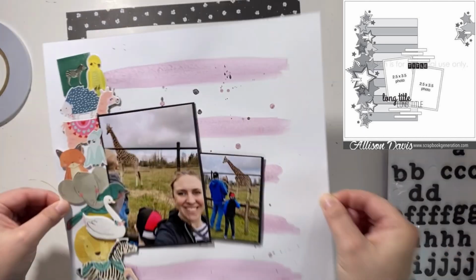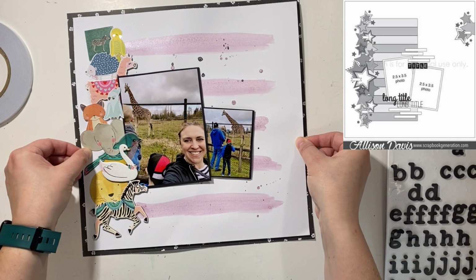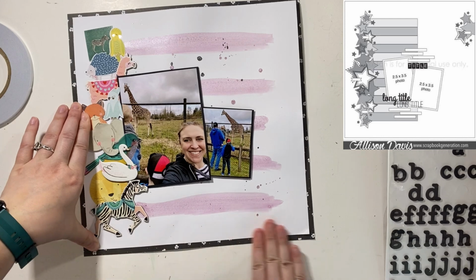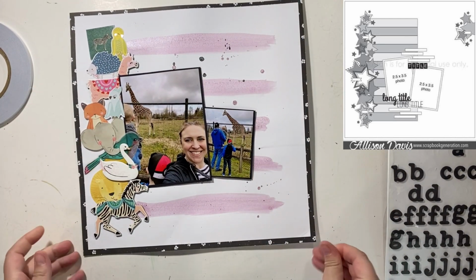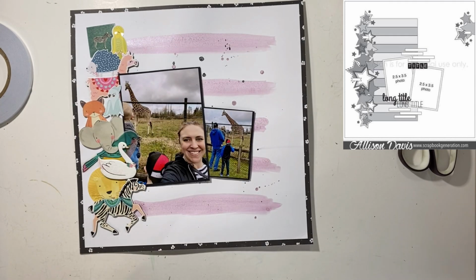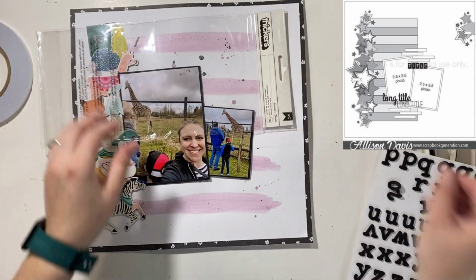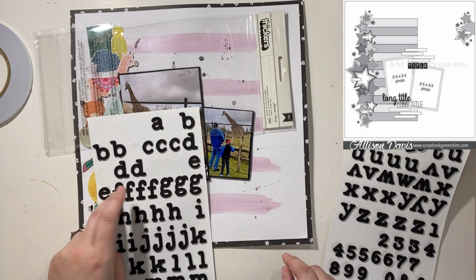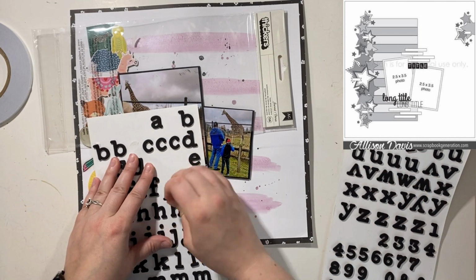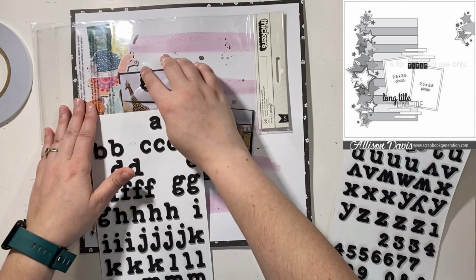I've been holding off scrapping this, so it was neat to get it done. And this, I mean, it works. Obviously, not all these animals are at the zoo. Some of them are very cutesy and fake, but the theme is there. I feel like it fits. It's kind of playful, which is fun, and it just goes with the vibe.